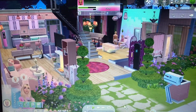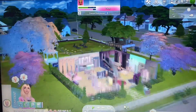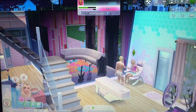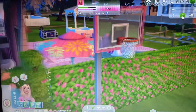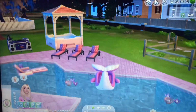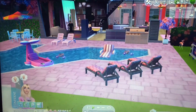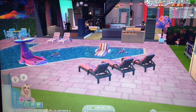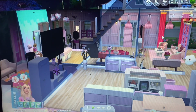So if you missed last episode, we have a whole new dream house as well as a new Roberts family. The Barbie dream house can be found on the gallery. I did use a little bit of CC, but it was only for Barbie's bed and some of the clutter. So you could easily go without that stuff. Everything else is packs.